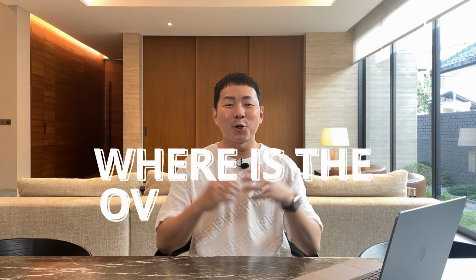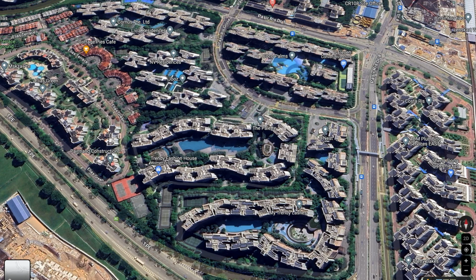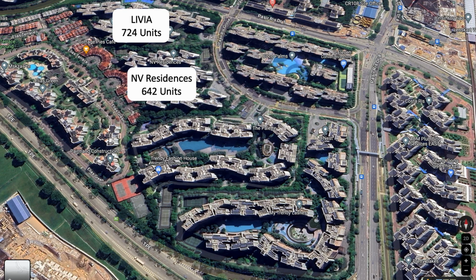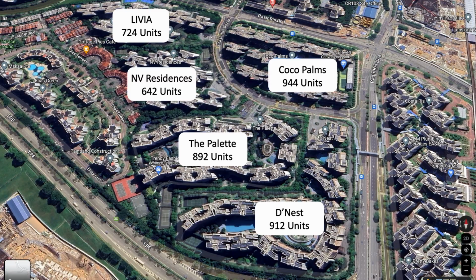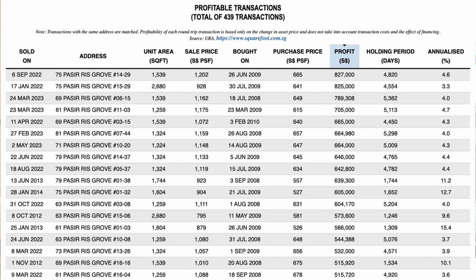Actually, I really do not know where is the oversupply. Take a look at Pasir Ris Grove area. We have Livia, MV Residences, The Palette, Dines and Coco Palms, making up a total of 4,114 units in a short span of 5 years. Take a look at Livia. We have buyers making 800 over 1,000, 700 over 1,000 profit.